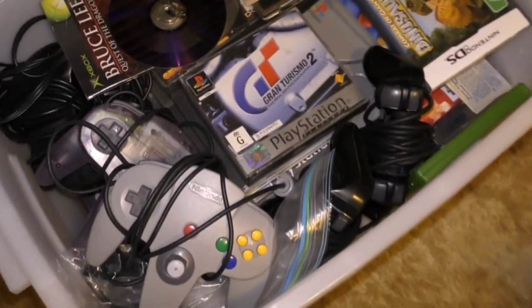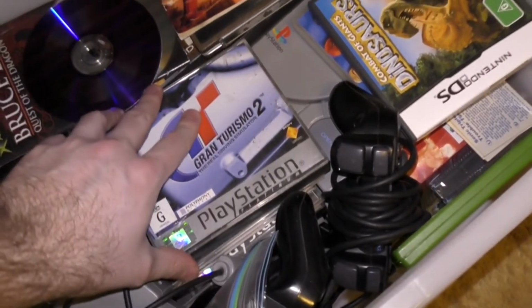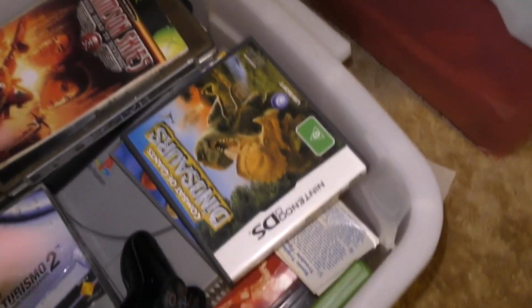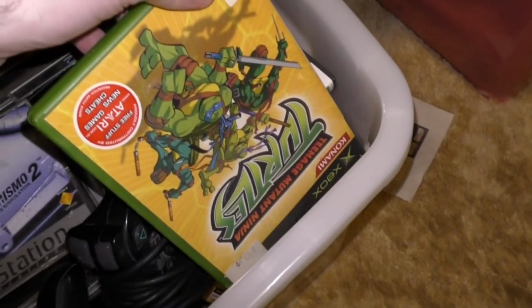Down the bottom here, look, more stuff. N64 controllers. Oh shit, even more PlayStation 1s. Consoles. So there's, oh yeah, it might be about 2 or 3 of them stacked there, the grey consoles. DS's, Xbox. You're probably wondering where's my Xbox collections.